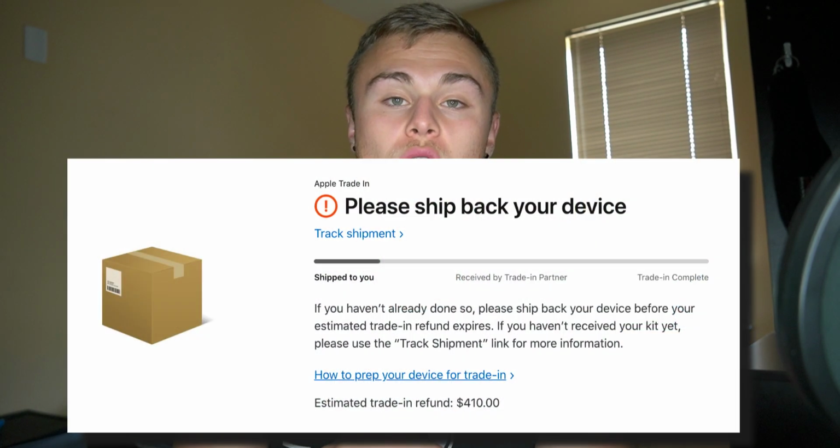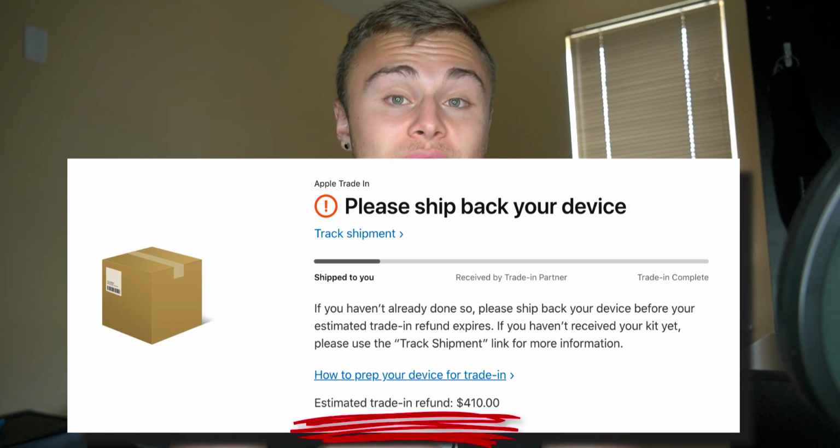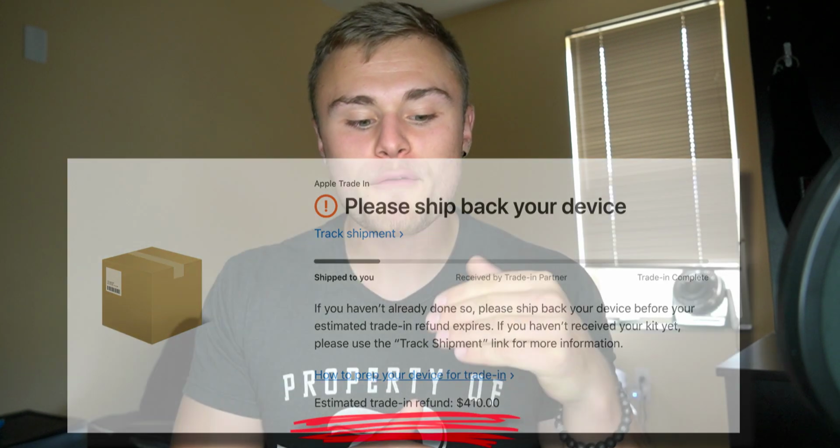So I then went online, and very quickly I came up with a price from what Apple would give me back. Apple was going to offer me $430. It dropped down to $410 after I waited about a week to finally set this in motion. So they gave me $410 back, and the process is very easy. They quoted me a price, you have to be honest, and it was in very good condition. And then I decided to trade it in with them.